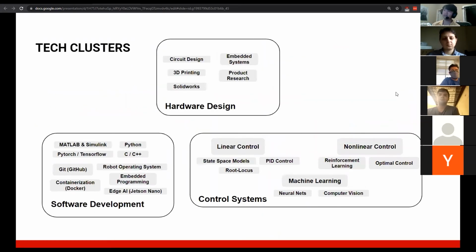So these are the tech clusters within the club itself. If you're interested in one of these areas, we have the hardware design. You're going to be doing a lot of mechanical design through SolidWorks, a lot of product development research, 3D printing, and PCB design through Altium or Eagle or whatever your choice of PCB software is. We can also help teach you these things. And then also working with embedded systems and that sort of programming.